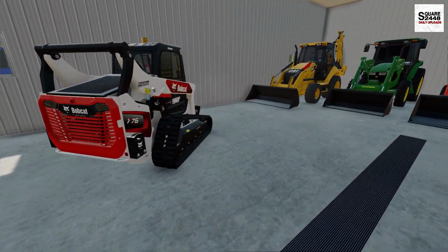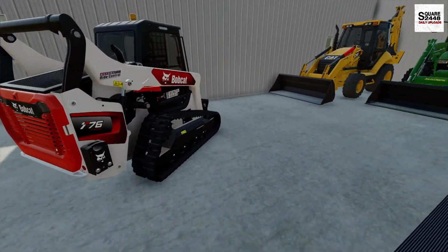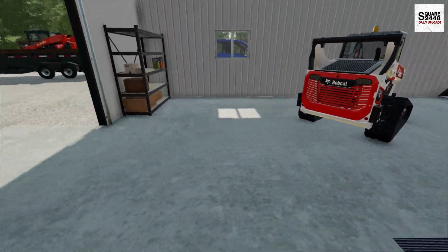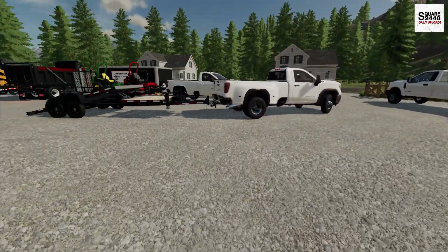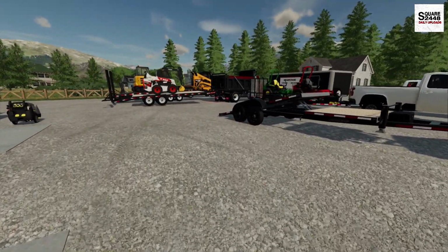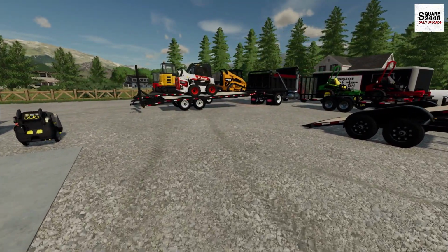Now, why don't we use the Bobcat, a T76? It's the only skid steer in the shop right now. There's several skid steers on trailers there. We got the Kubota over there. We have the skid loader with the Deere, and we also have the Bobcat there.